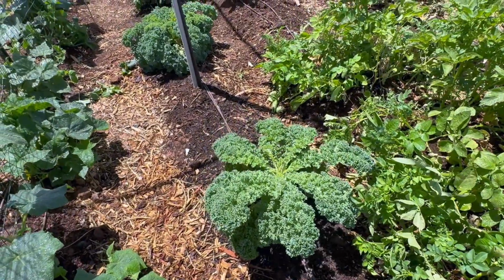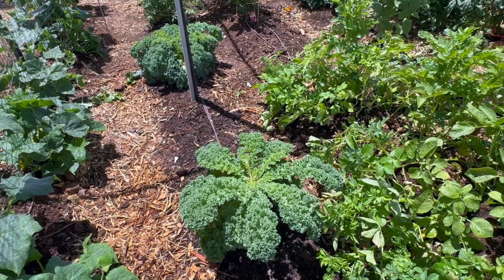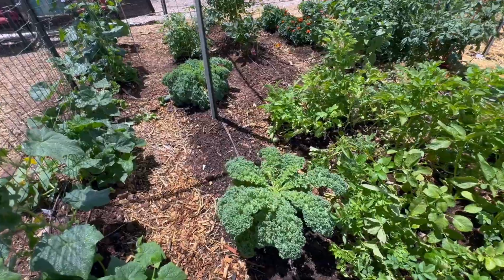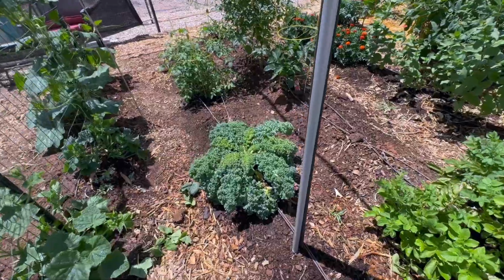Kale, which Leticia was saying that she noticed bug damage, but I don't see as much. But if there is, that's okay, because then it would act as a trap crop and keep the bugs away from things that we truly want to harvest from.